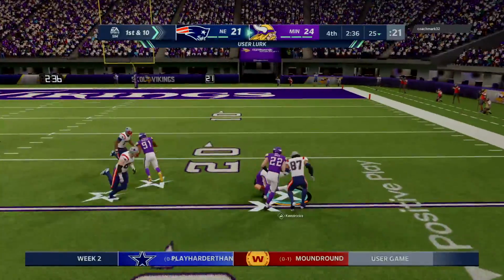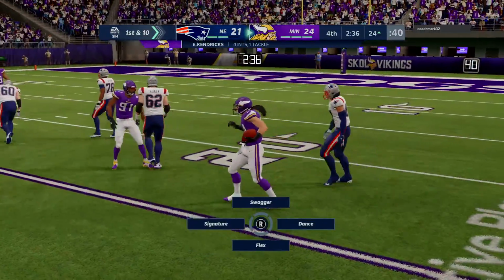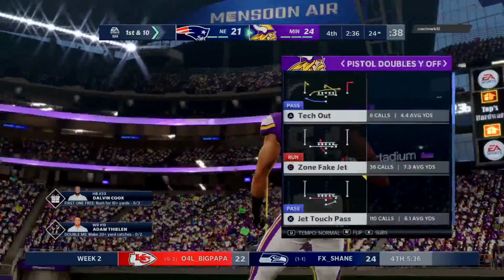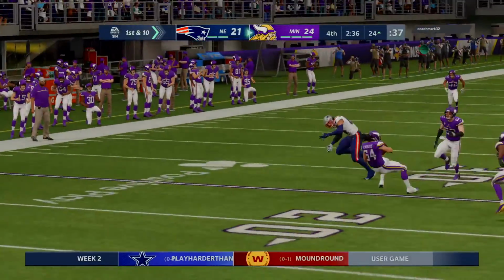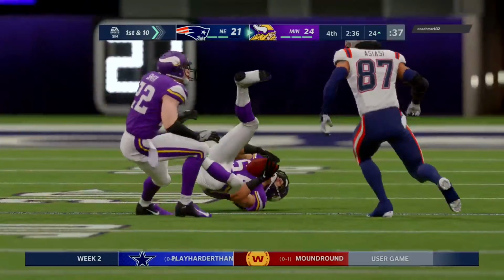And, oh, a crusher there as it's intercepted. Picked off by the linebacker, Eric Kendricks. And they have the football and will take over at the 24-yard line. The Vikings take over 1st and 10 at the 24-yard line.